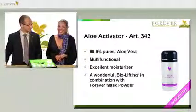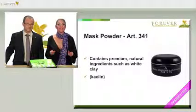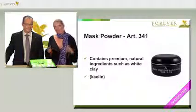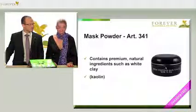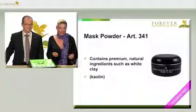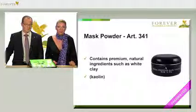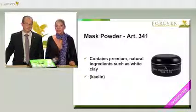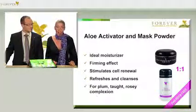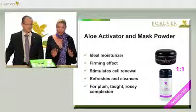Exactly. The superfine mask powder, article number 341, is the basis for the Forever Biolifting, and it's combined with the Forever Aloe Activator, article number 343, which gives you a light lotion-like mask. The powder is made of premium, all-natural ingredients, such as white clay, listed as kaolin, and also allantoin and albumin, which enhance and increase the smoothing effect of the biolifting.